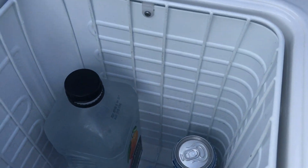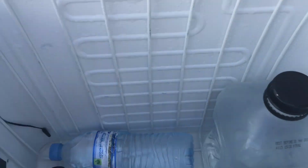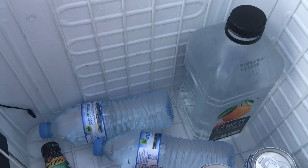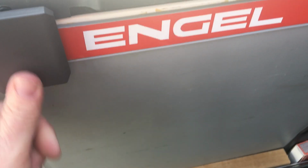Anyway, guys, just wanted to show you that comparison between the two fridges. I hope you get that. It is cold all the way, top to bottom. I'm really impressed. And when you take into account the value for money, you can't beat it.